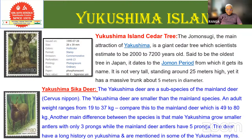And this is interesting: the Yakushima Island cedar tree. Can a cedar tree also become a cultural property? Yes. The Jomonsugi, the main attraction of Yakushima, is a giant cedar tree, which scientists estimate to be 2,000 to 7,200 years old. Said to be the oldest tree in Japan, it dates back to the Jomon period, from which it gets its name. It is very tall, standing around 25 meters high, and has a massive trunk about 5 meters in diameter. This stamp was released on July 28, 1995, 39 millimeters, multicolor, and printed in photogravure. The rest of the details are the same as the earlier one.